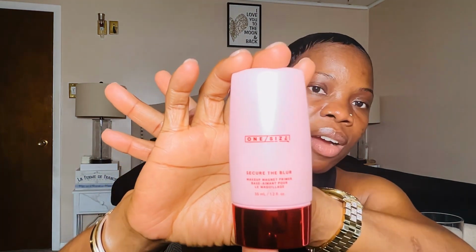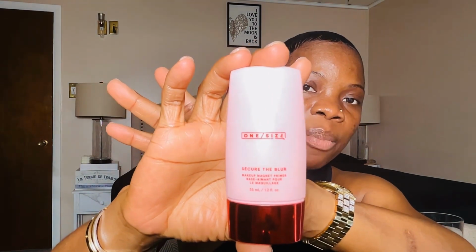So going in, I'm gonna be using my Patrick Ta primer. I love this primer. I will have all the product links below. Yes, I'm gonna be using that. I did my skincare this morning and all of that, so I'm just going straight in. And then from there, I'm gonna be using my Charlotte Tilbury Airbrush setting spray.